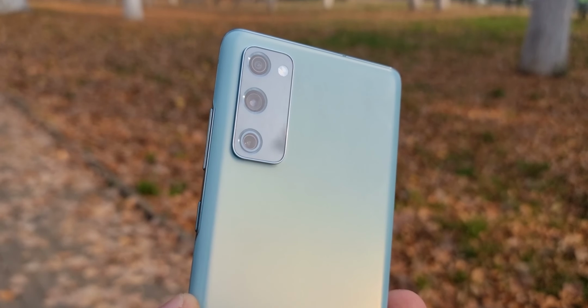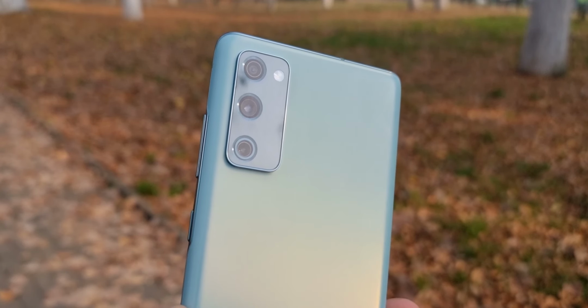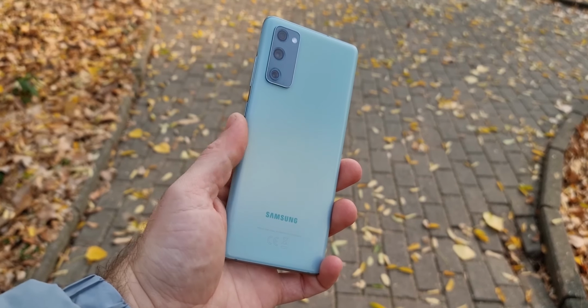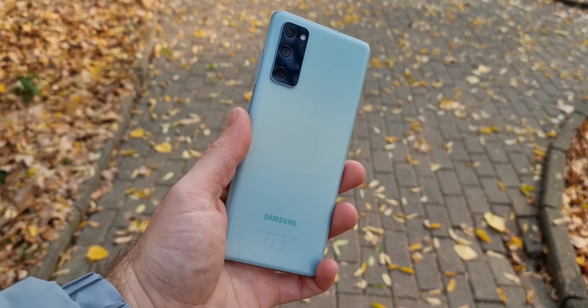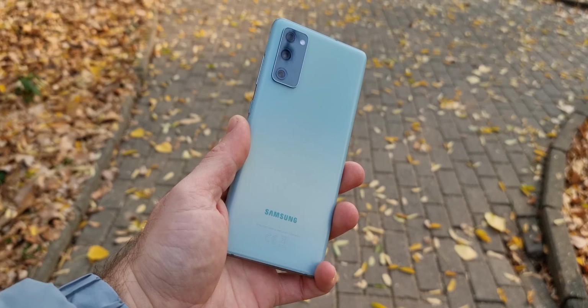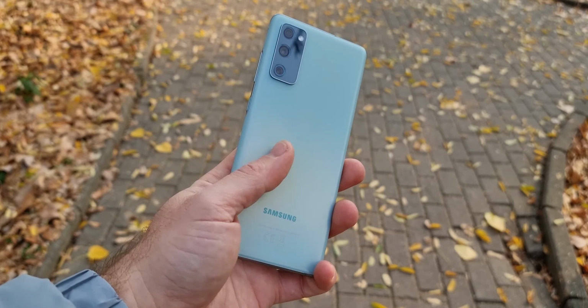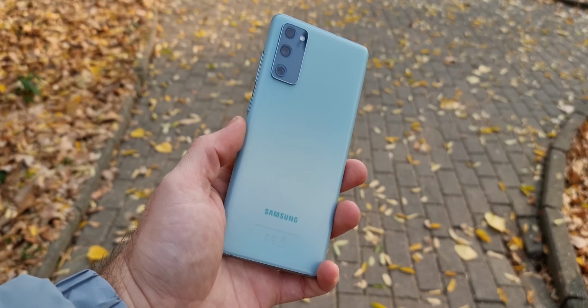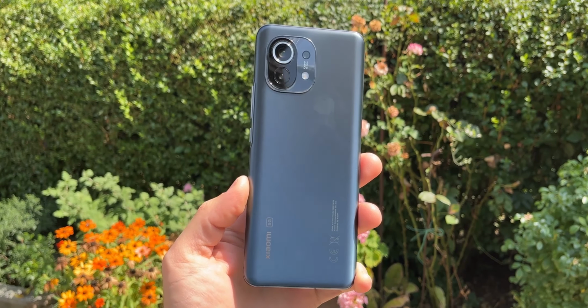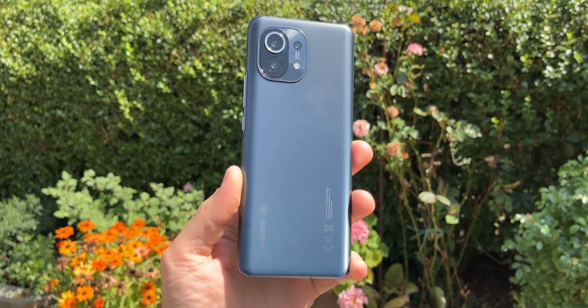The cameras are also very reliable and some of the best you can find on a phone under 400 bucks. It has a 4500 mAh battery that can still get you through most of the day. The Samsung Galaxy S20 FE is one of my favorite devices ever, and I'm sure if you get this device you will be happy. Another great device to look out for in fall 2022 is the Xiaomi Mi 11.